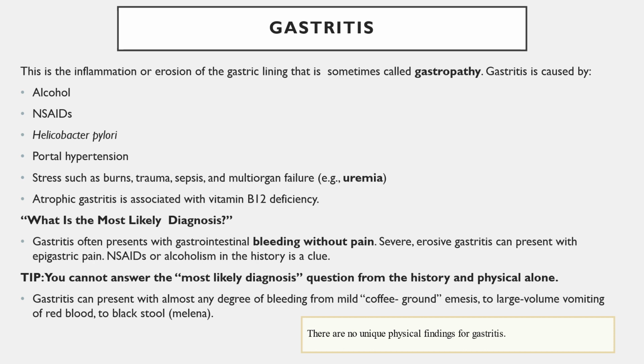If the question asks what is the most likely diagnosis, gastritis usually presents with GI bleed without pain. Also, severe erosive gastritis can present with epigastric pain. NSAIDs or alcohol in the history are also clues. And there is a clinical tip here: you cannot answer the most likely diagnosis question based on the history and the physical exam alone.